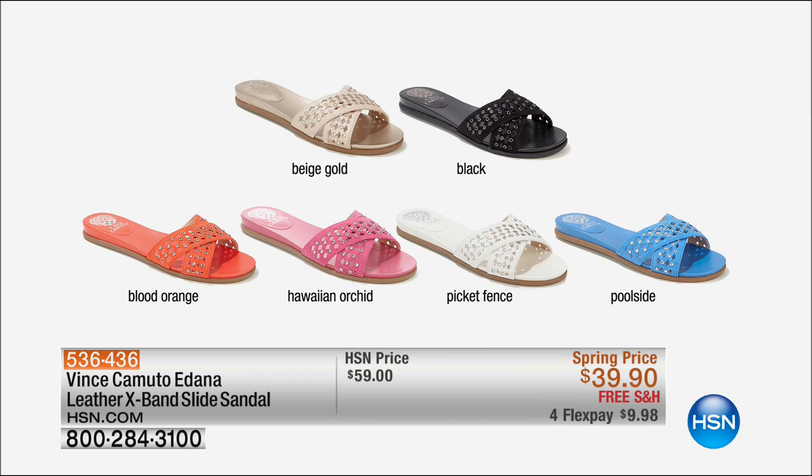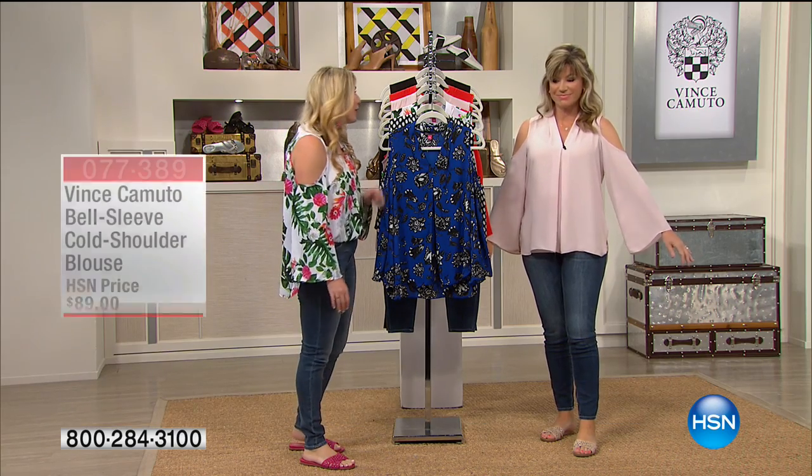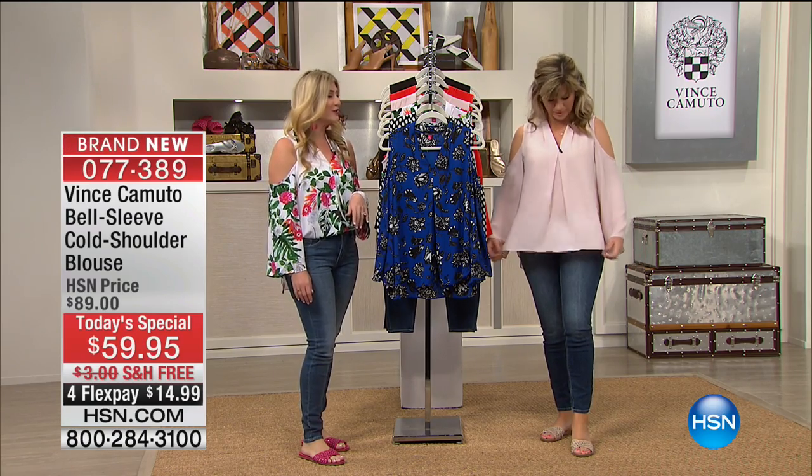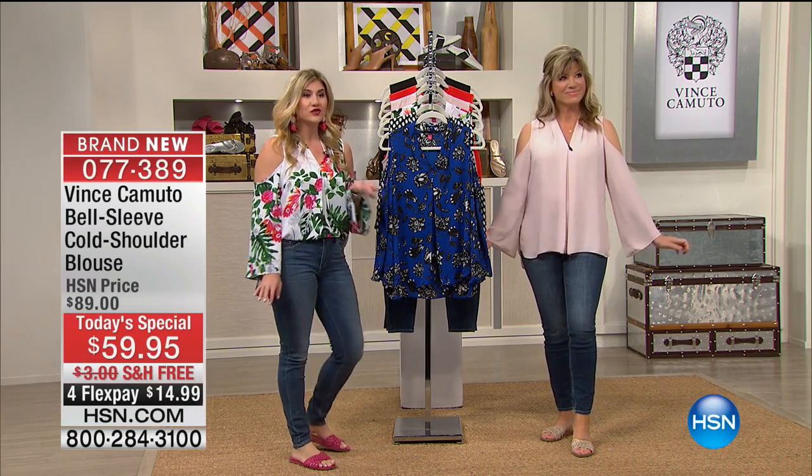And I think this is one of the most important tops that we can buy for this season, because it's incorporating the fun colors. I'm loving anything blush. Me too, especially with metallics. You're wearing it so perfectly this evening with the great flip-flop and that beautiful beige gold. I just love it. And it also works great back to floral.